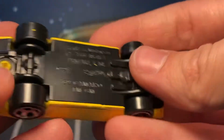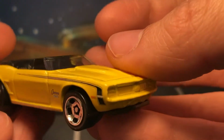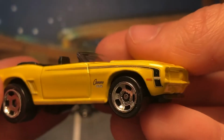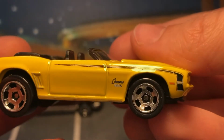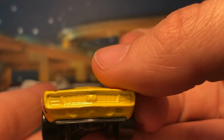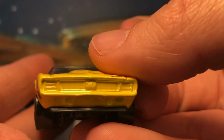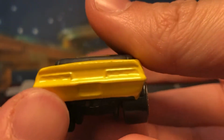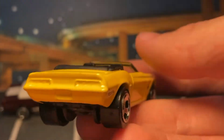Why does this base look so flat? This might be the only one I have actually, because I think the other one's a Copo. This ain't Copo. No. There's your little black stripe, little Camaro badge, SS badge. Oh yes, this is the SS livery. Look at that. Very nice. It just needs a little bit of detail, but that'll go a long way. And of course, wheel swap.